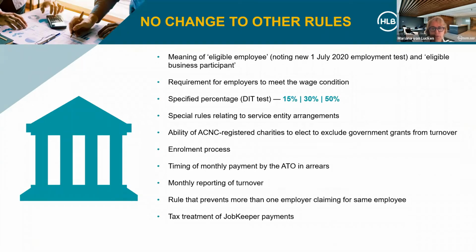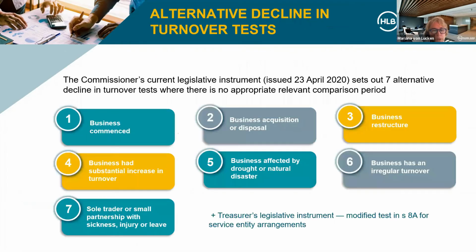So same rules as to say that usually if you have a person that's a permanent employee in one organisation, they're entitled to get JobKeeper in that organisation. Tax treatment and JobKeeper payments, the same thing. They'll be accessible. If you go to the next slide.